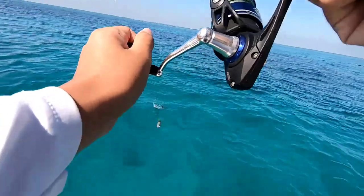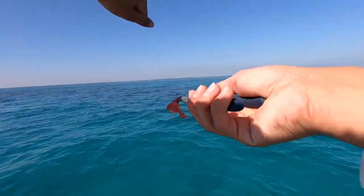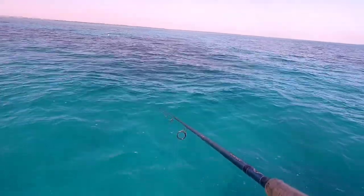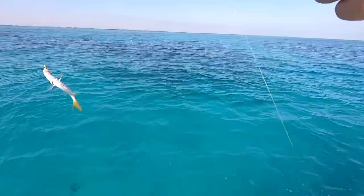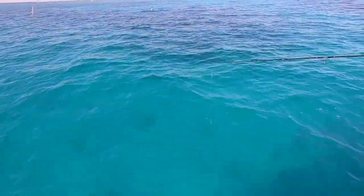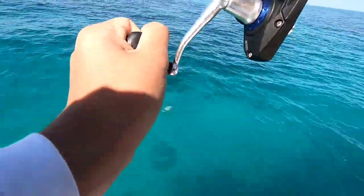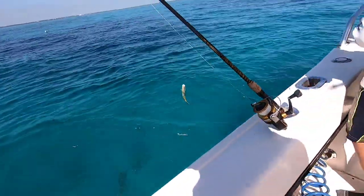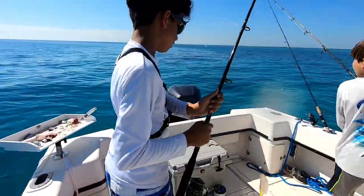Got another yellowtail. I'm pretty sure we're on. Here we go. Little baby. And there he goes. Are you on? Yeah. Another little one. There he goes. Okay, cast. He's on. Nice one. Legal.